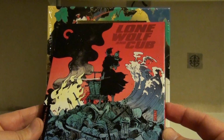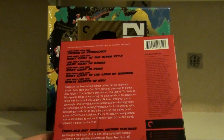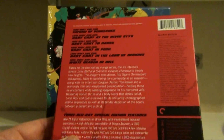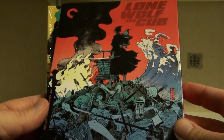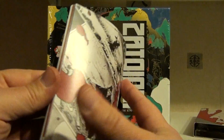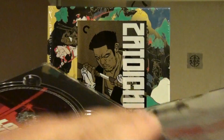Next is this incredible release of the Lone Wolf and Cub film series. You know, got all 6 films on there, and these are all extraordinary films, and it's hard to say which one is the best. Some people say that the first 2 are the best ones, but if you ask me, they're all equally as good. I'm a big fan of these series, and I'm a big fan of Japanese samurai films in general, and these films are among the best of what this genre has to offer, and it looks like an amazing release as well. And we got this thick booklet with some great manga style artwork, and the Blu-rays there. Yeah, gorgeous release.